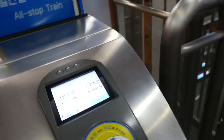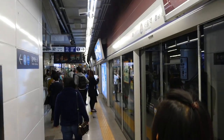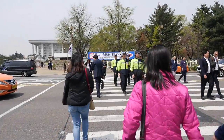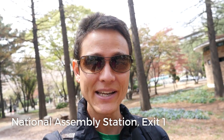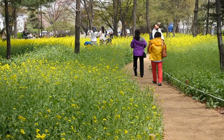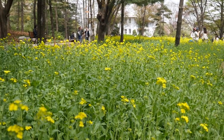We're back at Seoul Station now, and it is cherry blossom season. So Ying's sister searched for somewhere that is good for seeing the cherry blossoms. We're on our way there now. We got off the subway at National Assembly and then took exit number 1. And after such a good lunch, I'm really tired. So we're just gonna walk around here for a little bit and then probably head back to Seoul Station. And by then it should be time for us to check into our Airbnb.